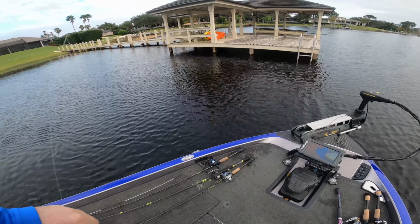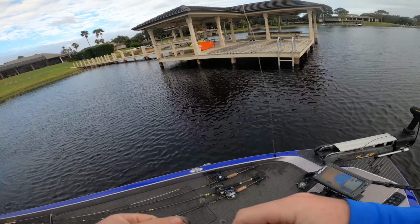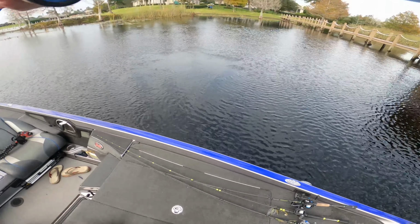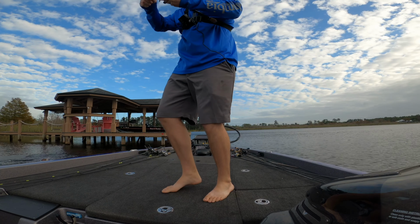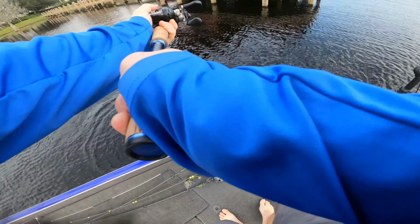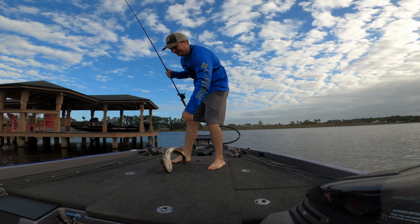Little one under a dock with a speed worm. Tiny. We'll throw him back. Oh, that feels like a good one. Better one, finally. Finally, a better one. Not a giant, but a better one.